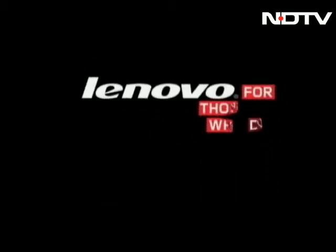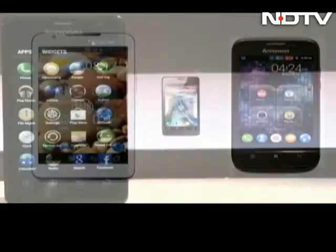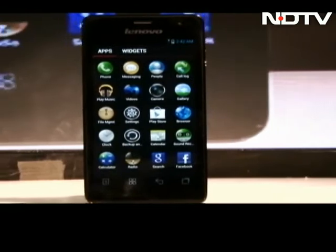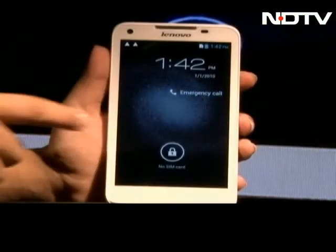The Cell Guru verdict. It's great to see Lenovo out with devices across all price points. While the K860 is a smart choice for the price, the S880 with its modest specs does well with a lower price point.